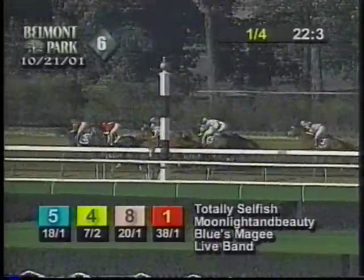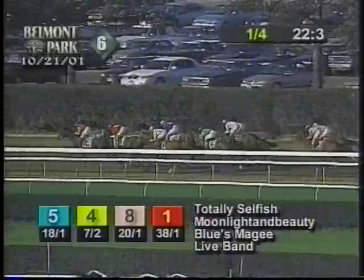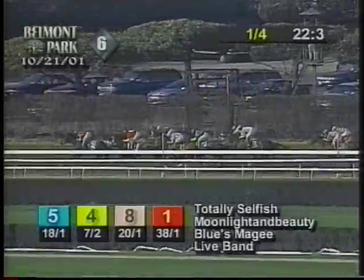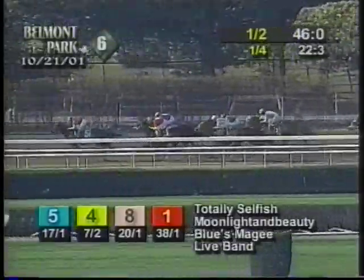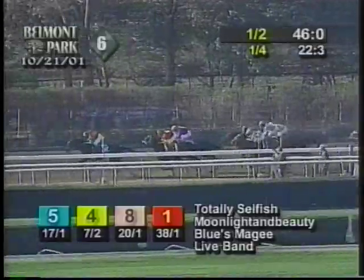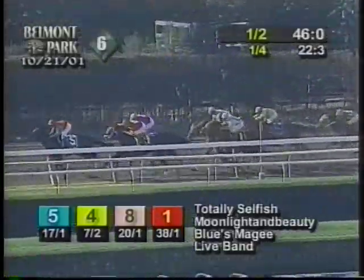Blues McGee kept close to the pace under a hustling ride on the outside 3rd. Live Band is down toward the rail, running along in 4th. Dancing Blues is asked for run. In between horses, she's 5th with the half mile to go. Then What About Us, Sunday Driver, Princess Dixie, and Private Port. The pace is sharp here. The half went in 46 seconds flat, and it's still Totally Selfish on the lead. She's leading by a length.